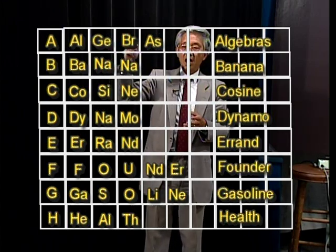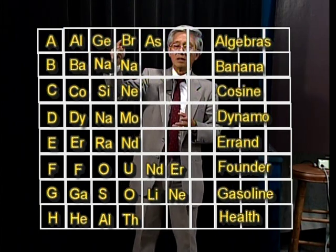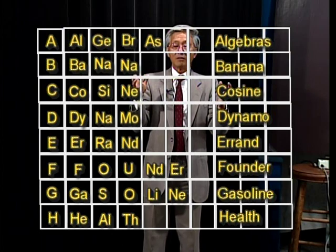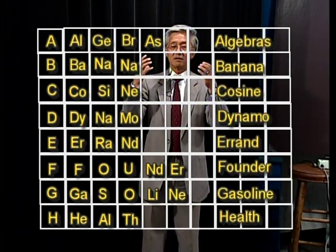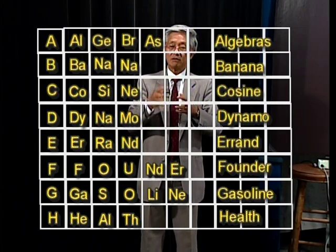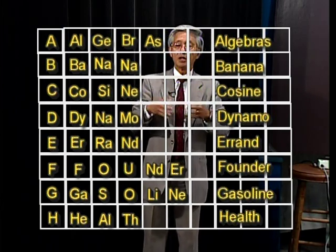The word algebra can be broken down to Al, which is aluminum, Ge is germanium, Br is bromine, As is arsenic, right? So fundamentally, that English word algebra is equivalent to 4 chemical symbols. Not every word can be dissected in that way because sometimes you don't have the right chemical symbol, but quite a number of words in English can be dissected.